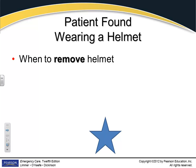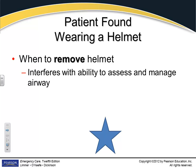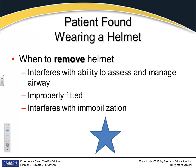When to remove the helmet? Come on. When to remove the helmet? Airway. If they have respiratory distress or an airway compromise. If it doesn't fit well, yeah. What else we got on here? Is there one more? If it interferes with your mobilization. You should be able to immobilize them with that in place, but if you just don't have the tools, you may have to pull it off. I think that's all. Y'all ready?